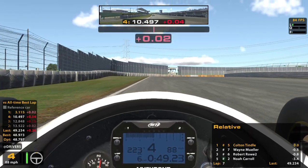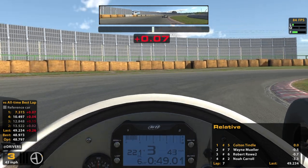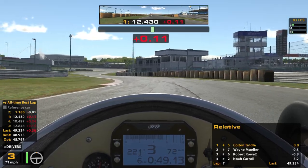We're gonna do a fair number of laps here because it is a pretty quick lap. So by the end of this thing, we'll have a good number of laps done.